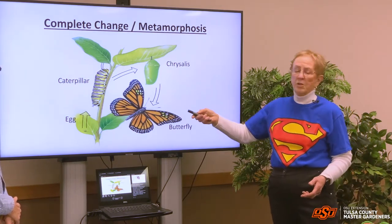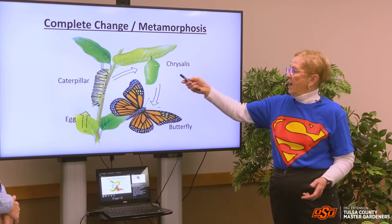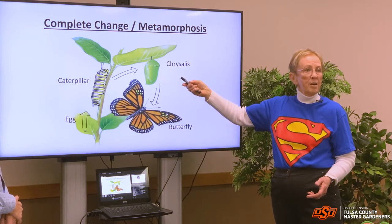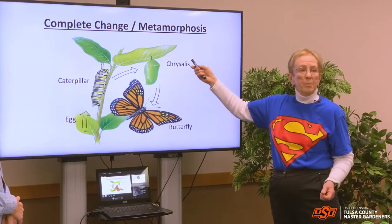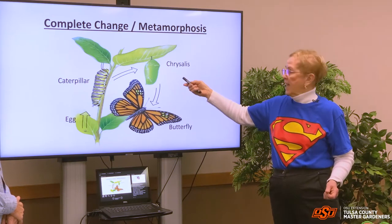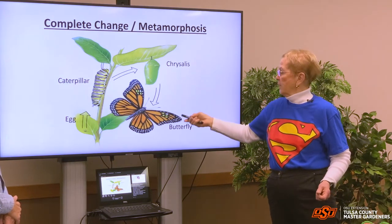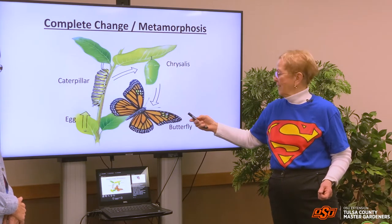It first comes as an egg on a leaf. It hatches, goes into a caterpillar that gets larger and larger. That caterpillar has a chrysalis that forms in its last molting, and then when it's ready, it comes out as the beautiful monarch butterfly.